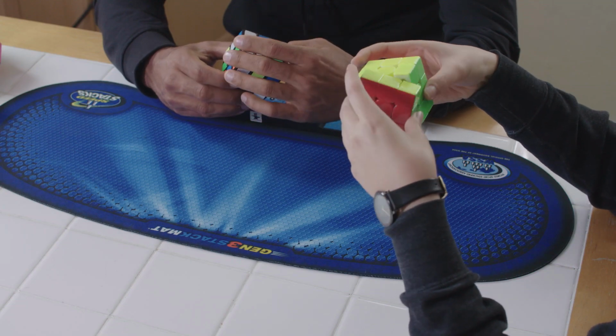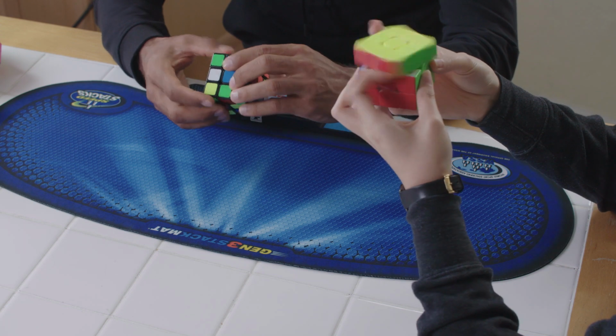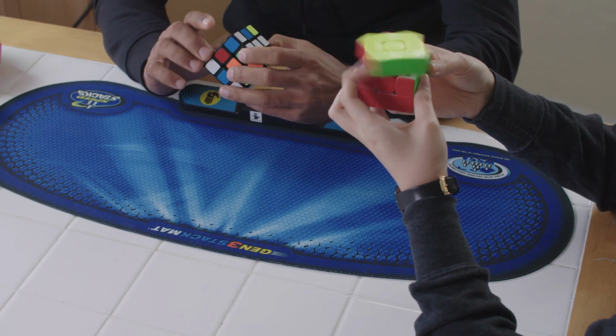So given what we've learned about speed cubing, what is the lower limit? How fast can we go?